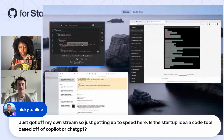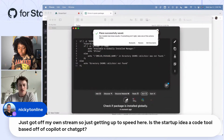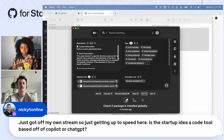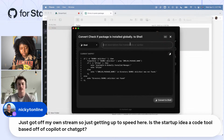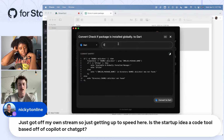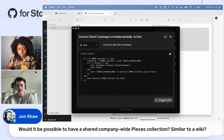But this bash script here, I can paste this. And you can see it's, again, doing the enrichment pretty quick there. Check if package is installed. Here are those related links I was talking about. And this is something I've been doing a lot recently, which is going from bash. I actually write most of my code in Dart. So yeah, I convert a lot of bash scripts to Dart with comments. And there we go.